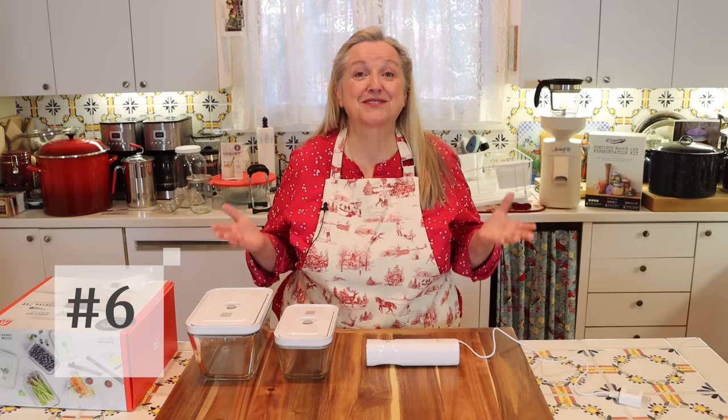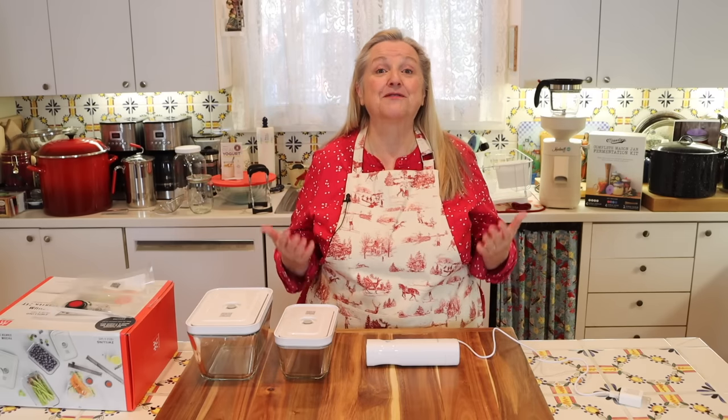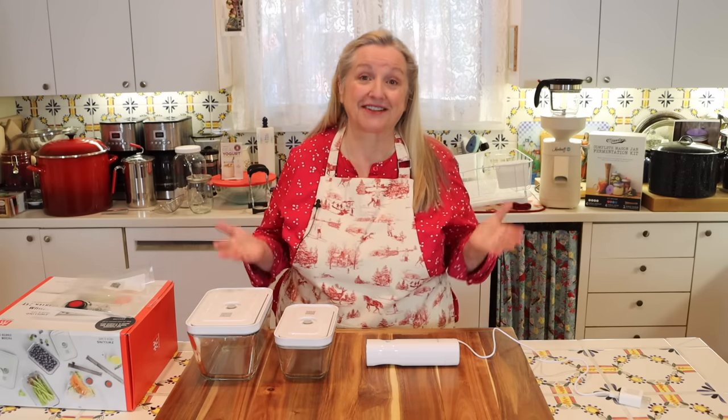Number 6, storage. How do we keep our foods and our homemade meals as fresh as possible? Well, I know you've shared with me that you're concerned about plastic, and were there options for storing food in glass that would really keep the food fresh? And I'm happy to share with you that there is.